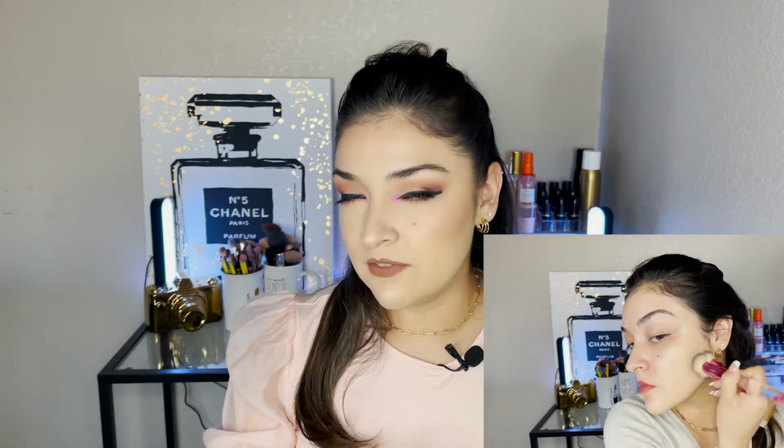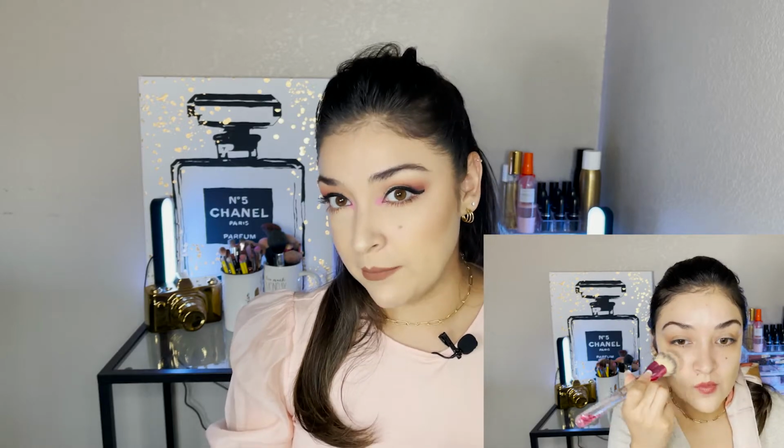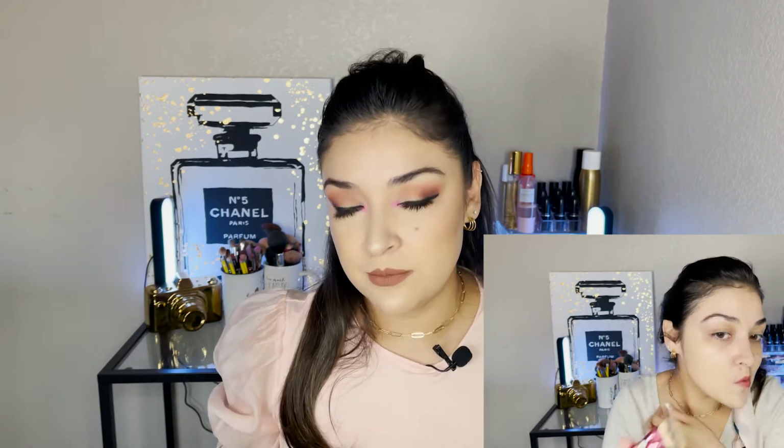What I like about this is that even though it says it's mattifying, I don't find it being mattifying to the point where you're like, whoa, I need some hydration back in the skin. I don't feel like I need to necessarily prime my skin with a hydrating primer, which is to say a lot, because since I'm a very dry skin type, usually I'd like to go in with a hydration primer base before going with my foundation.